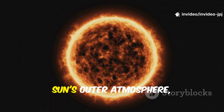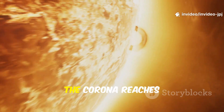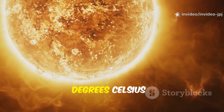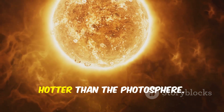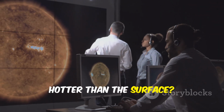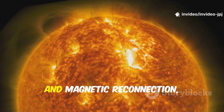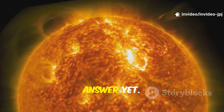The corona is the sun's outer atmosphere extending thousands of miles into space. Oddly, the corona reaches about 1–2 million degrees Celsius, hundreds of times hotter than the photosphere. Why is the upper atmosphere so much hotter than the surface? Scientists are still investigating. Leading ideas include wave heating and magnetic reconnection, but no definitive answer yet.